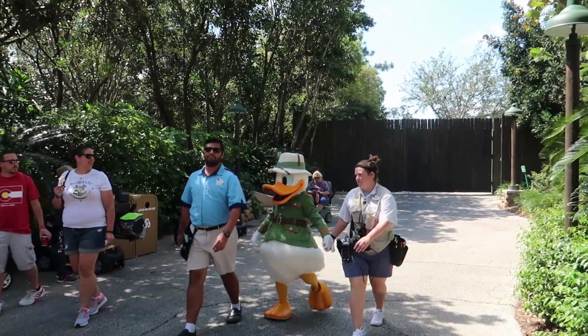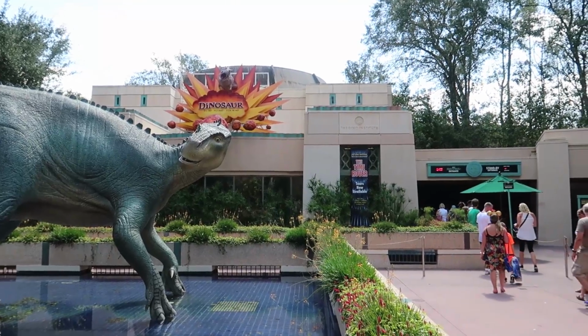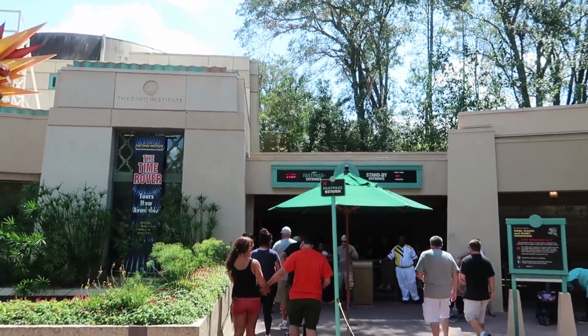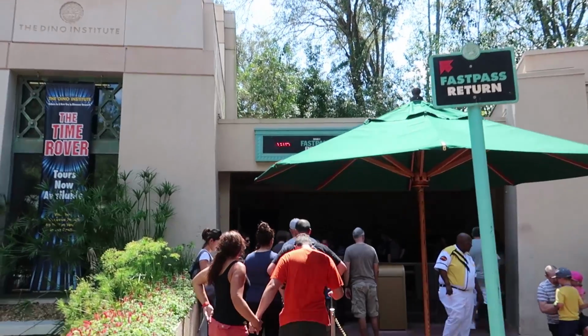Here comes Donald going to his meet and greet location. It's a 40-minute wait, so I don't really know what to make of the wait times here today. Kind of all over the place, aren't they? Fast pass to the rescue. I literally just stepped to the side and made a fast pass for 5 minutes from now, and I believe I can get in 5 minutes early, so we're going on Dinosaur.